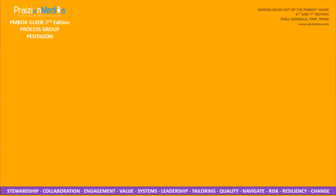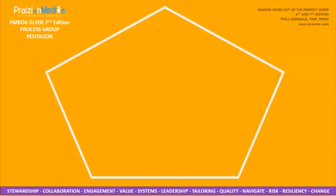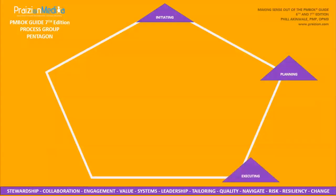Now, when you understand these 12 principles, then we can build what we do, the actions, the things that we carry out. We call these groups of processes. We have the initiating process group, authorizing the project, planning process group, planning out what needs to be done, the executing process group, executing the plan, the monitoring and controlling process group, checking the work to make sure it's going according to plan, and lastly, the closing process group, closing out a project or a phase in the project.